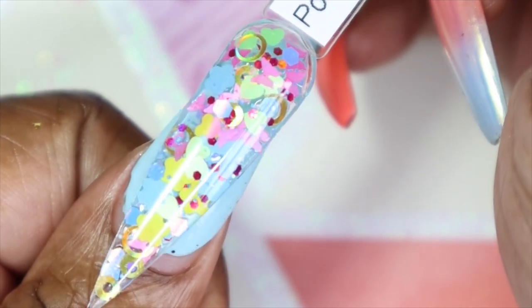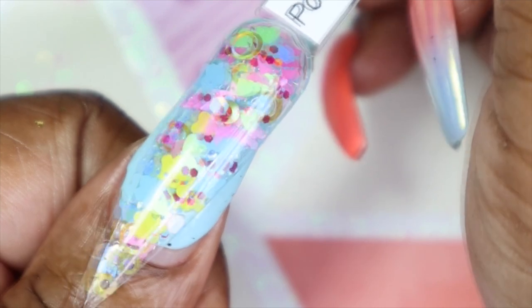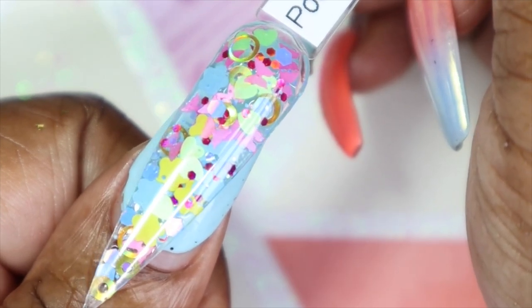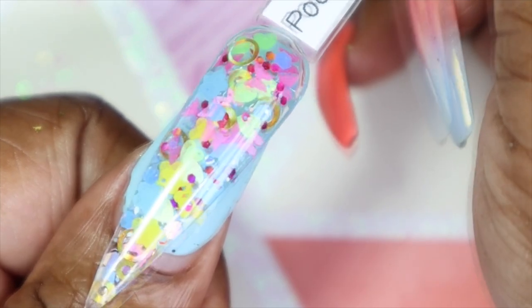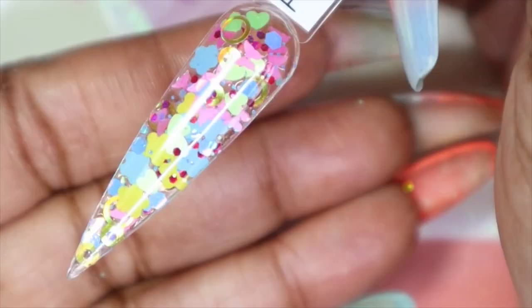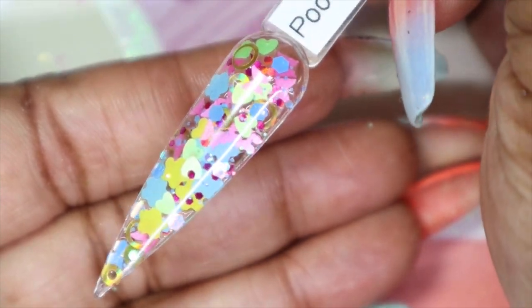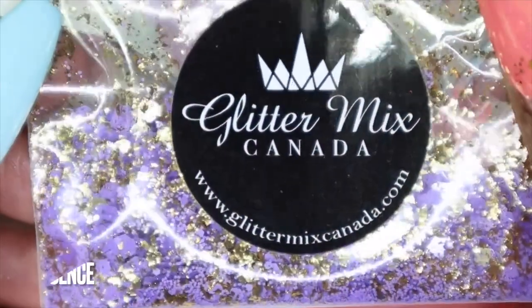So come on guys, tell me, is this not a fun glitter? This screams summer for sure, without hesitation. And even over the blue on my nail, it still would have been so much fun. If you don't have this, you need to grab this and add it to your collection. Definitely a must have.